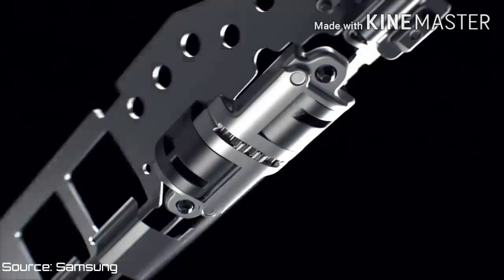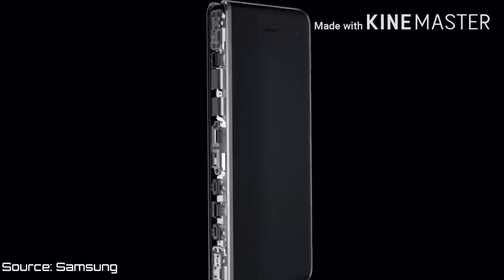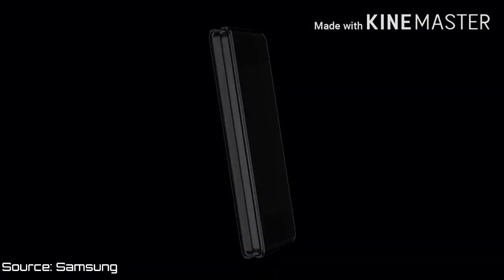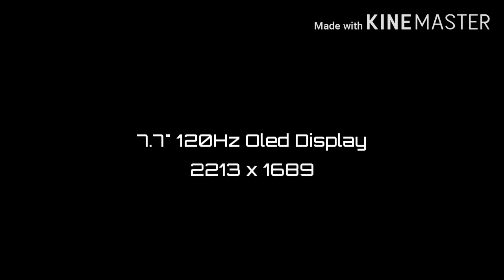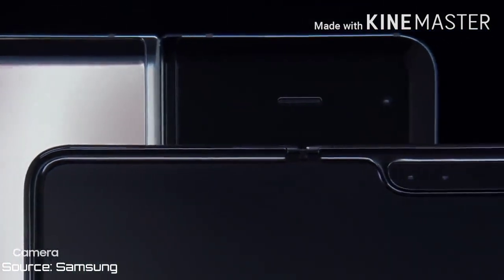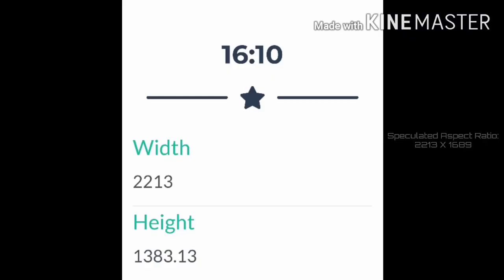And then I also didn't like the squarish nature of the internal screen. It's a first generation product, so no one is really going to bash it because of that. But according to the leaks and rumors we've been hearing, the internal screen is coming with a 7.7 inch screen that has a resolution of 2213 by 1689. Putting this into context, that will give it an aspect ratio of about 1.31:1.